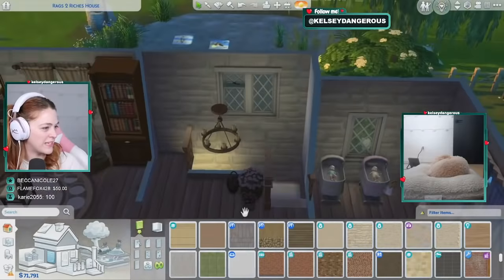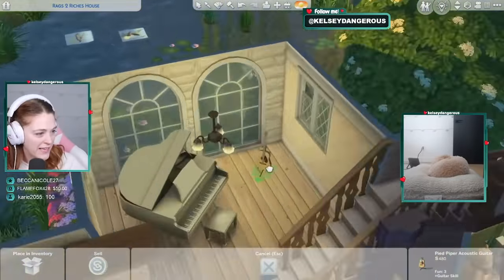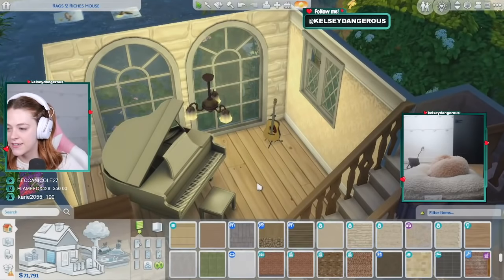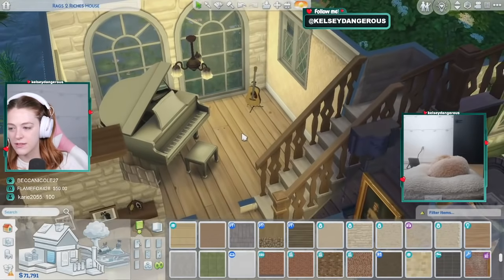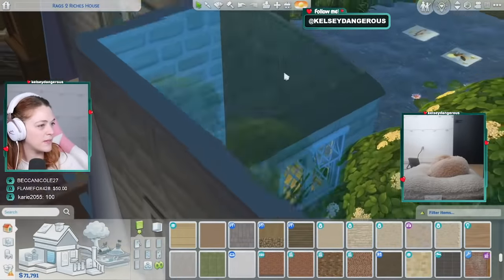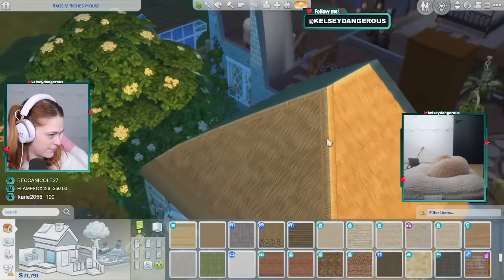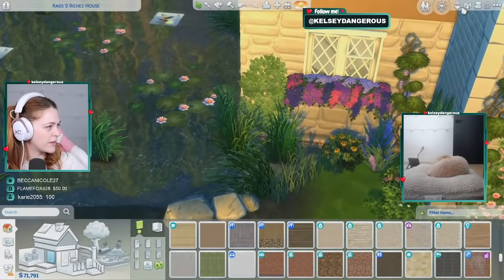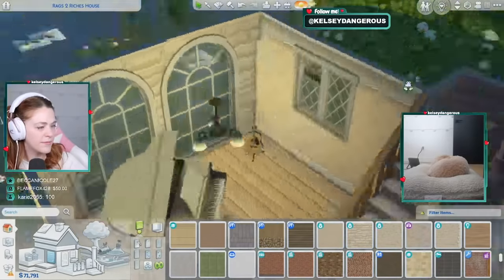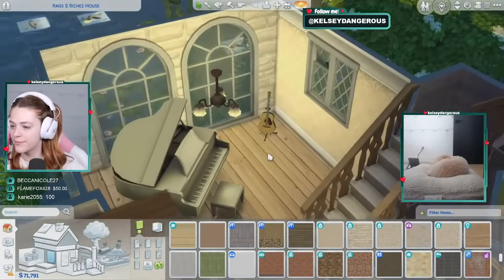Wow, the music room is stunning. I love it. I think we did great in the music room. Yes, yes, yes! This is Lavender's little guitar. Remember that the windows on the sides are symmetrical. No, they're asymmetrical. I think they had to be for some reason. I guess I can move the other one though. There, does that make you feel better?